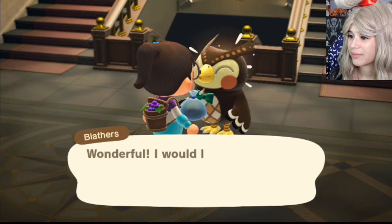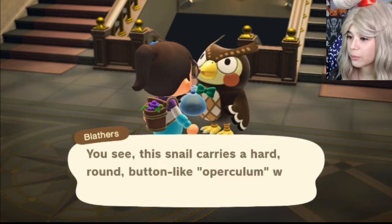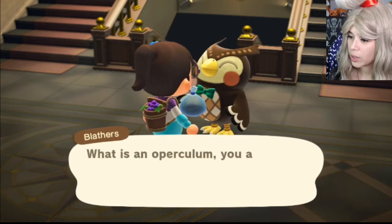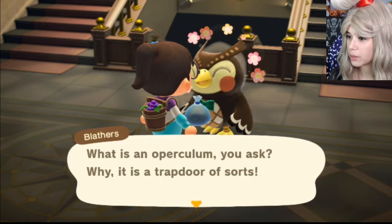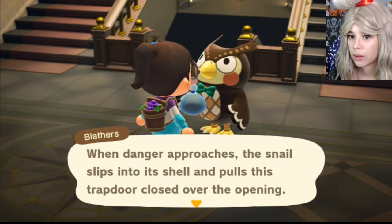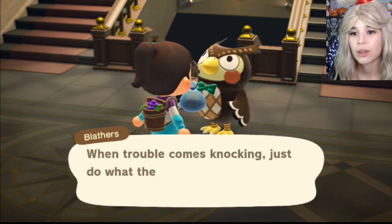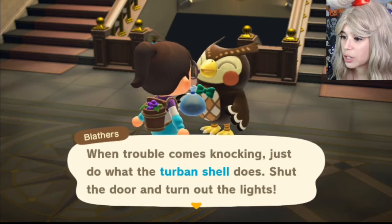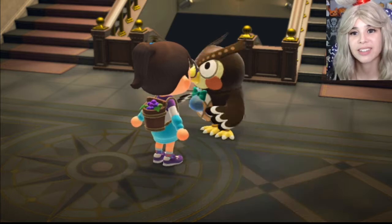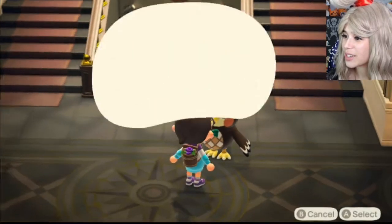Okay, tell me. The turban shell is a sea snail with a rather nifty trick up its sleeve, or shell. You see, the snail carries a hard, round, button-like operculum wherever it goes. What is an operculum, you ask? Why, it's a trapdoor of sorts. When danger approaches, the snail slips into its shell and pulls its trapdoor closed over the opening. Thus it is locked safe and sound inside, and bravo, I say bravo! When trouble comes knocking, just do what the turban shell does. Shut the door and turn out the lights. Huh. Alright. I like Blathers' little things. You learn so much about animals and bugs from him. It's interesting.